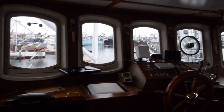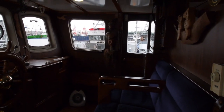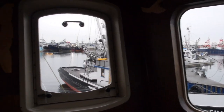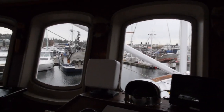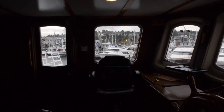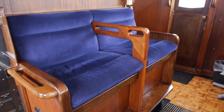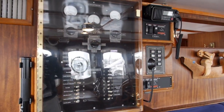Up here it's a classic North Sea Pilothouse, trimmed in teak, with all of the navigation instrumentation and control systems for electrical and otherwise. Great visibility here. There's doors port and starboard to step outside. All the navigation systems are current and capable for its use as a certified vessel for charter. This is certified for 12 passengers. It's over 100 tons gross.